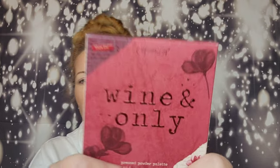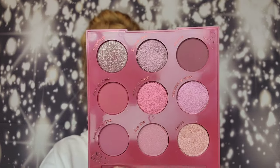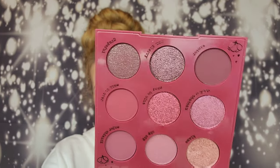But I also got the Wine and Only palette. Again, been wanting this one. Jeannie has this one, and I've seen her do some gorgeous looks with this palette. This is another plastic case palette. So pretty. Super pretty. I'm excited I got that one.